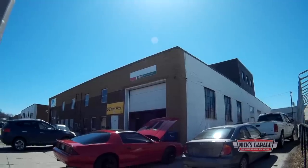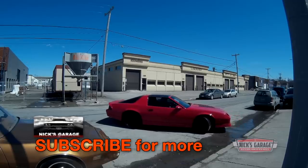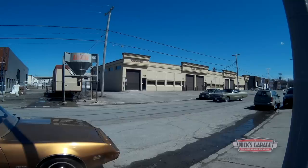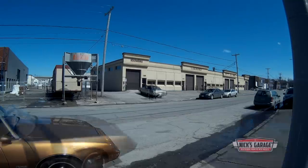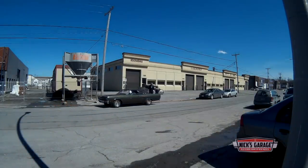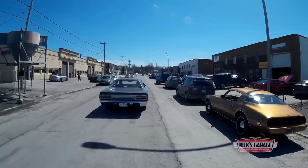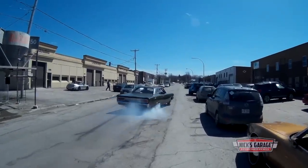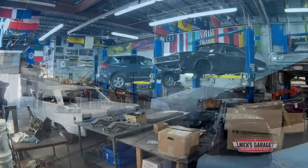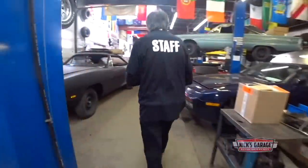The sun is finally shining outside Nick's garage. As the cars come out from hibernation, Nick is trying to make some room in his shop.